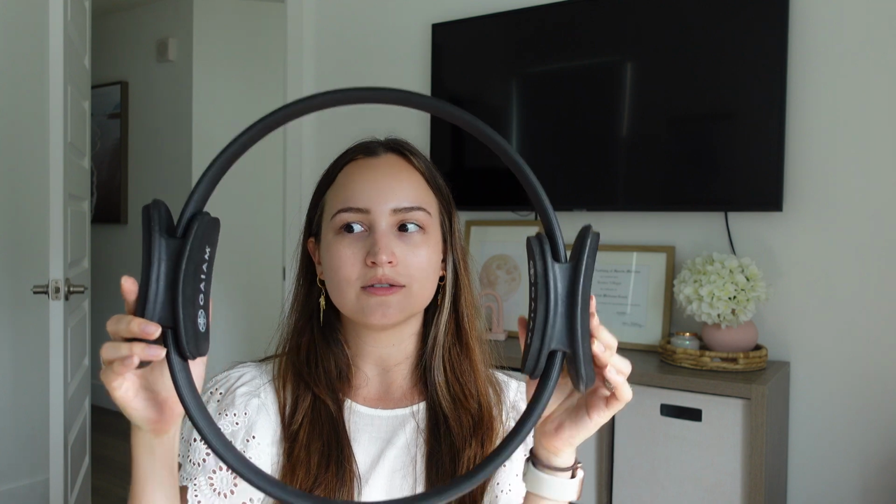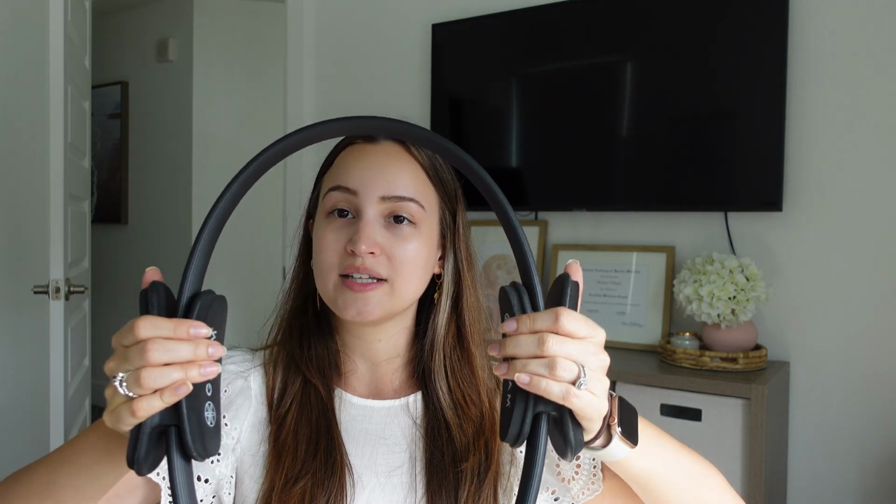I started doing a Tone It Up challenge this month, and some of the classes were Pilates classes, and they required this ring. I started using it, and I was like, why have I not used this before? This is a game changer. It seems super simple, it's just a little ring, but once you put it between your legs or even your arms and start putting on pressure, it's a great body weight way to increase resistance and add a little bit of challenge to your workouts.